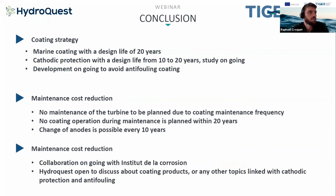So to conclude about our coating strategy, we plan to do a marine coating with a design life of 20 years, with cathodic protection with a design time from 10 to 20 years. And developments are ongoing to avoid any anti-fouling coating.